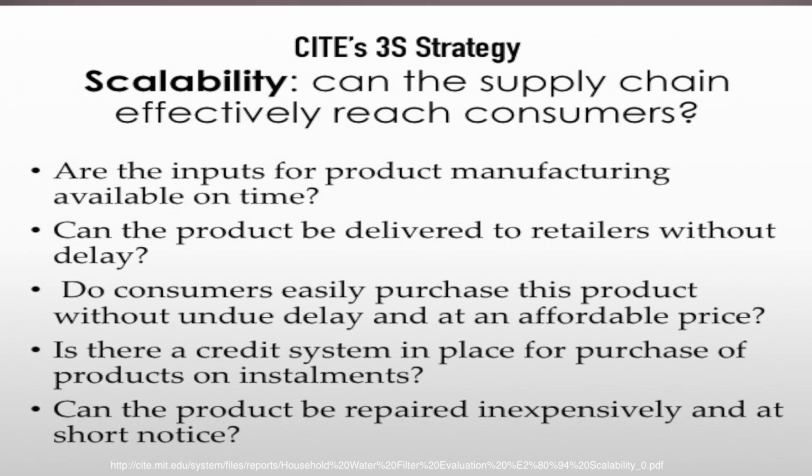Led by business experts, scalability at CITE was defined as critical features of supply chains, which determined whether the inputs for product manufacturing were available on time and at a reasonable price, whether the product could be delivered to retailers without excessive delay, and ultimately to consumers without undue delay and at reasonable price. It also evaluated whether there was a credit system in place for purchase of products on installment payments, and whether the products could be repaired inexpensively and at short notice.